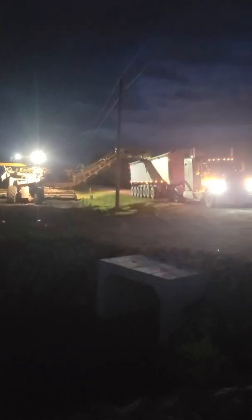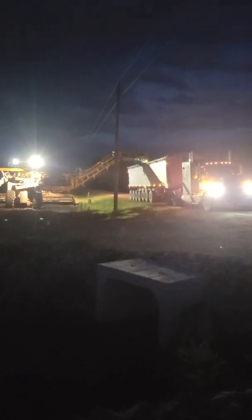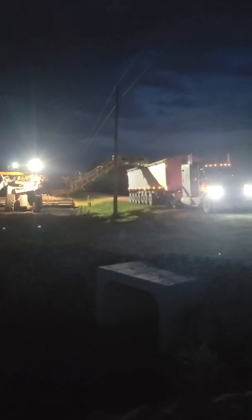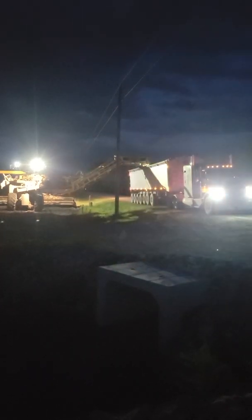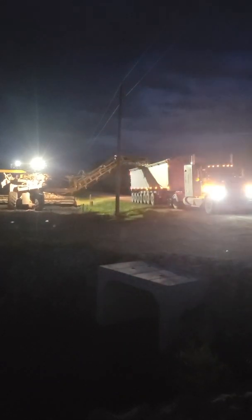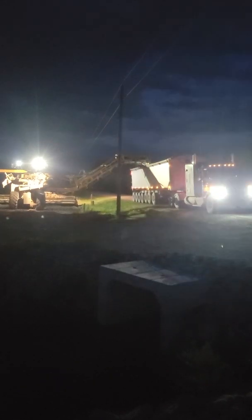One thing I'm struck by as a crop and beef farmer is how fast this happens. They're loading this truck, and it's probably only going to take them 5 minutes. It might take them 10 at the most. That's incredibly time efficient.